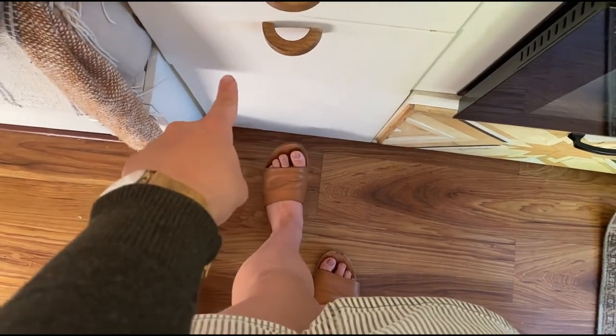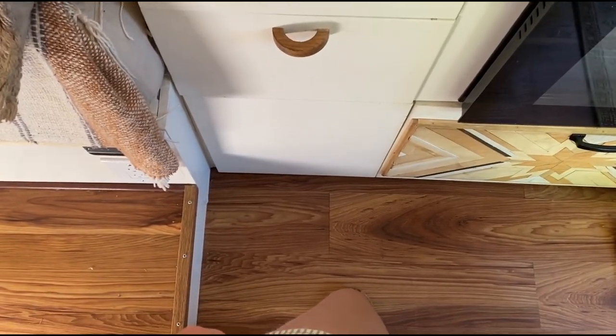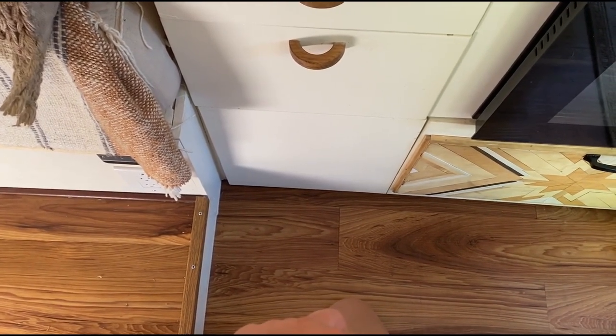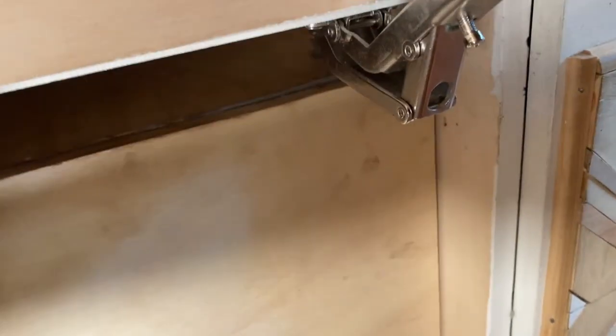And this last cabinet is actually not a drawer at all. This is where my propane is stored. If you open this door, my propane is in its own sealed box. 3 of the walls are sealed with silicone, and then the door of it is closed with these hasp locks that provide tension on the door and prevent it from letting gas escape.